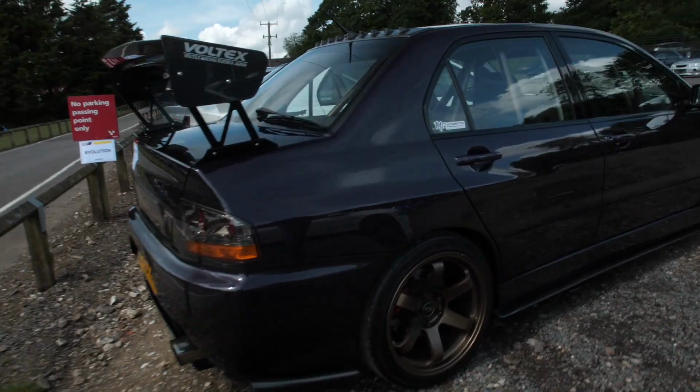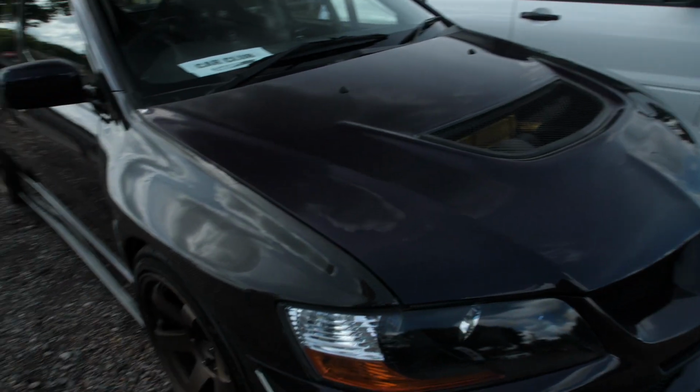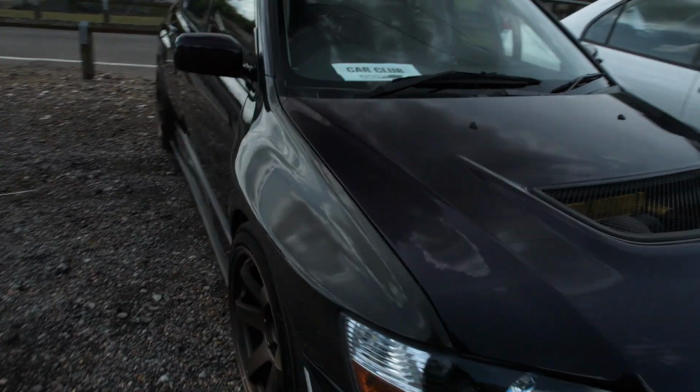This purple is so nice. Vortex spinny things in carbon. Full cage, same colour as the wheels. Oh, I didn't even spot the carbon front wings. I think this is my favourite Evo I've seen so far.